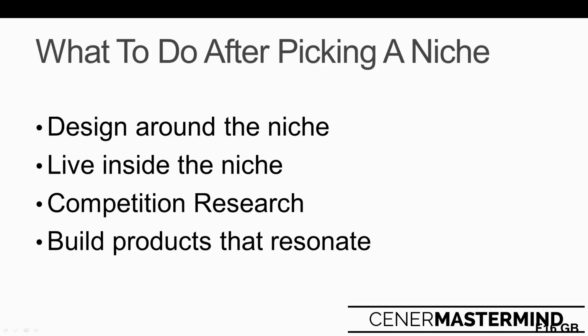Doing all this, living inside the niche and designing around the niche, it's all about creating a seamless entry for you to come in, build a new brand, enter the marketplace, and sell product to people who definitely do want your product. They definitely do want to show off their passion, whether that's a T-shirt or a piece of jewelry or a mug. The tools you're going to develop by living deep inside the niche, doing deep competition research, and building products that resonate are going to go a long way towards your success. I'll go over the shoulder now and show you a quick example for each of these bullet points.